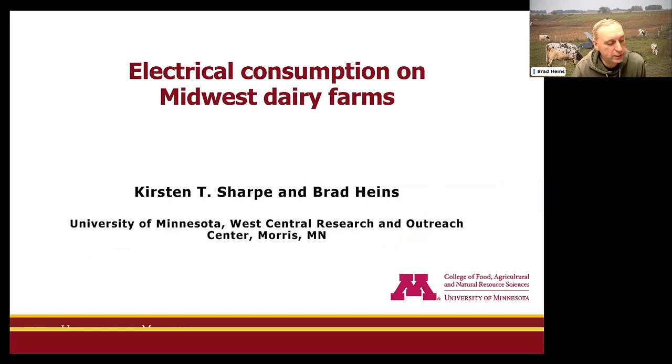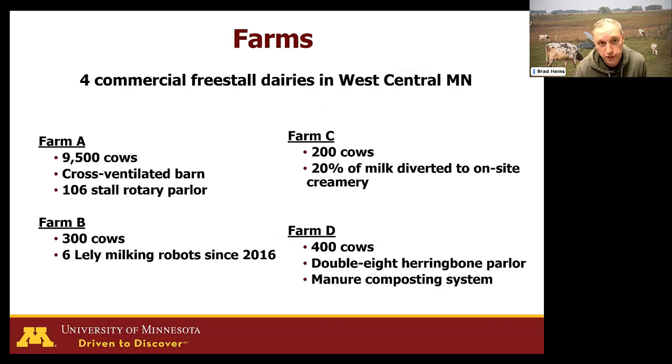Once we first started with the swine barns, we moved on to dairy farms to look at energy loads. This has obviously been done in the past, in the early 80s and 90s, but dairy farms have changed quite considerably from even 10 years ago as far as how the barns are built and energy consumed. So we looked at four commercial freestall dairies in West Central Minnesota.